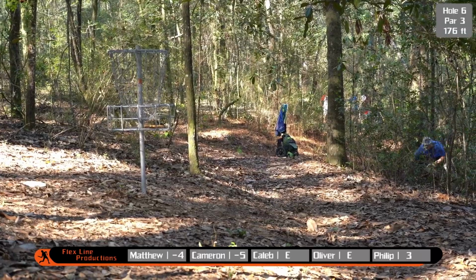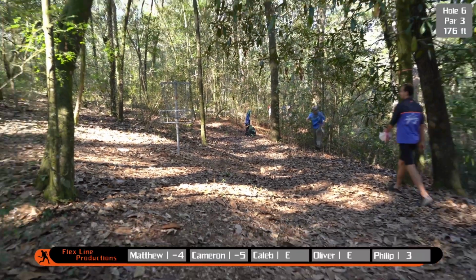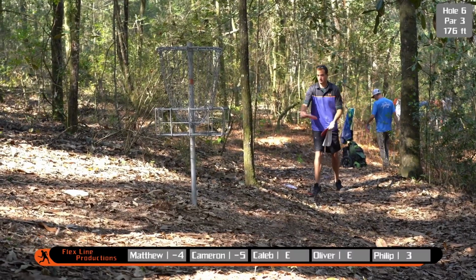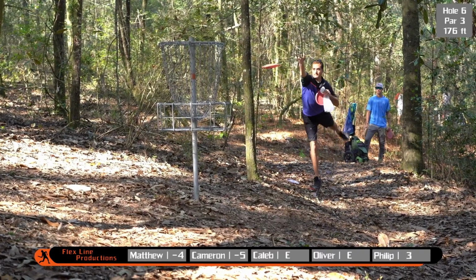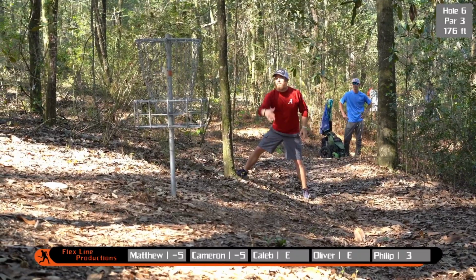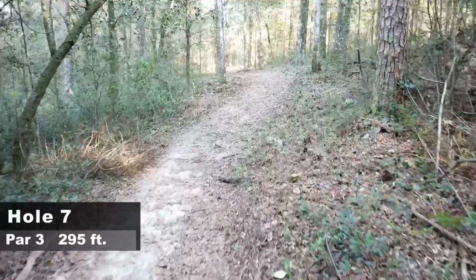So Cam struggled to find a place to putt from for a long time. I'm sure he was very happy to make that after all that struggle. Oh, yeah. I didn't realize he tracked down that far. Matt, easy 2. Matt and Cam neck and neck through 5, or 6, I should say.